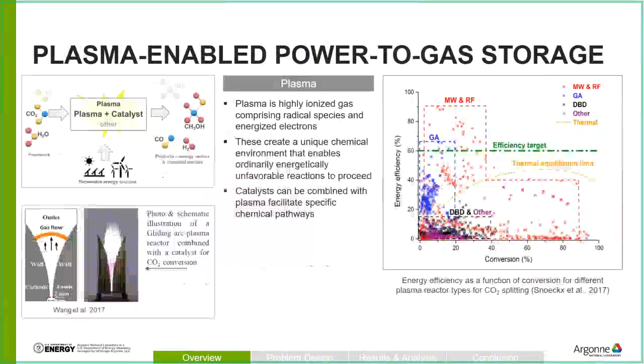So let's talk a little bit about the underlying technology. So first, plasma. Plasma comprises a rich medium of highly ionized gases and also energized high-energy electrons, which are created from the interaction between the gas stream and an external electromagnetic field. Some of the most common configurations are the dielectric bed, gliding arc, and microwave plasmas.